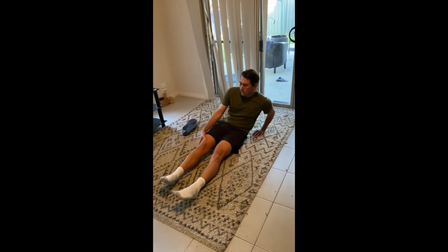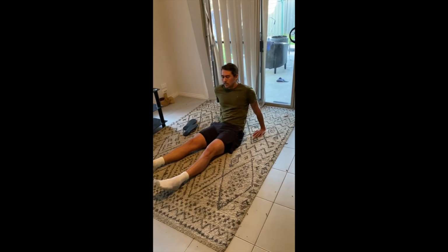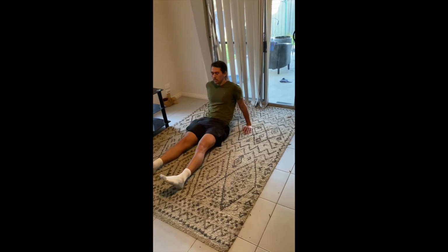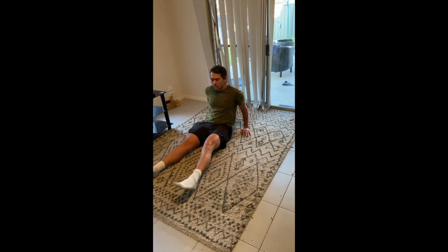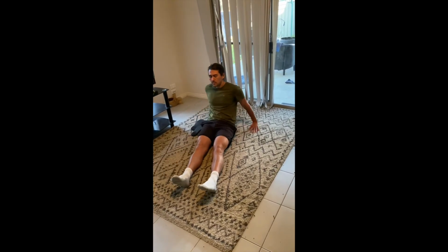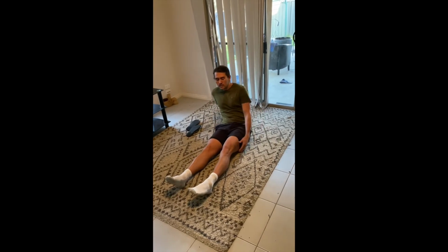I'll do the same again. Weight bear through the right arm again. Lift my bottom off the ground, and then shuffle over again. We'll go one more. Oh, wrong way. Through the left arm, scoot across, and last one.